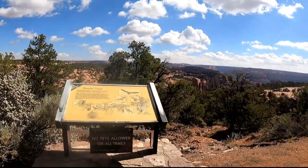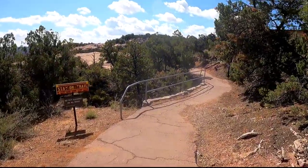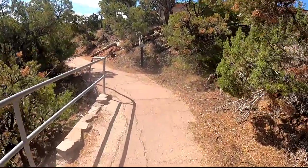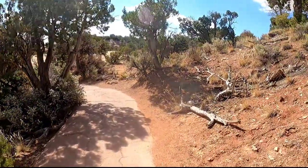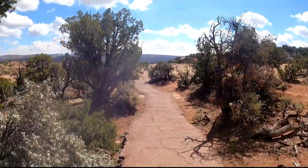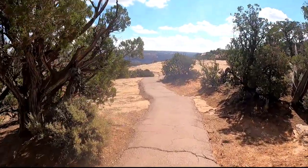We decided to do the Canyon View Trail first, which is the best view of the cliff dwellings. You can go to the end of the trail, which is really short and really easy, and it overviews the canyon, and you can see right into the cliff dwellings. You can see the cliff dwellings from the overlook, but if you want to take pictures or videos of it, you have to have a camera with a pretty good zoom lens on it, so I highly recommend bringing one of those if you come here.